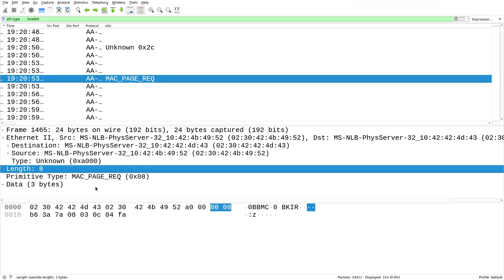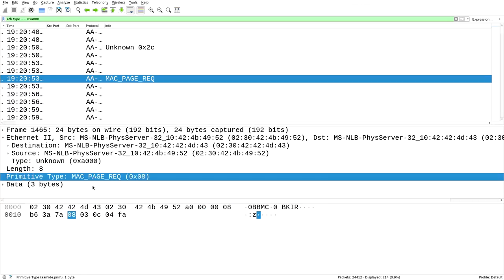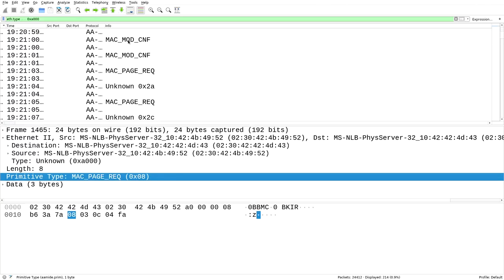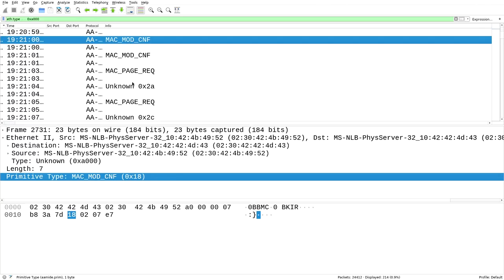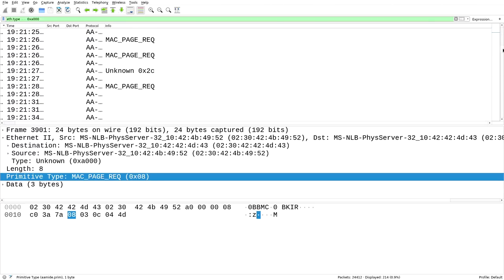So it's an 8-byte message with a paging request, and then there's some additional data back there, which probably is the RFPI or whatever the temporary identifier on DECT is for the device that's supposed to be paged. And there is MAC modify confirmation and some other messages that are not understood yet.